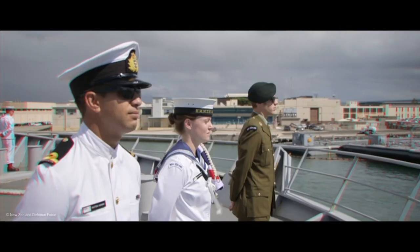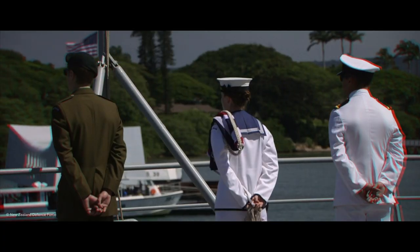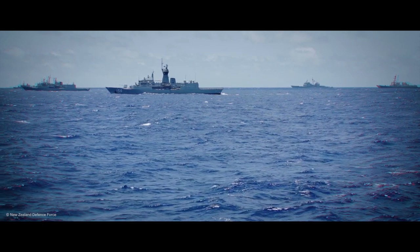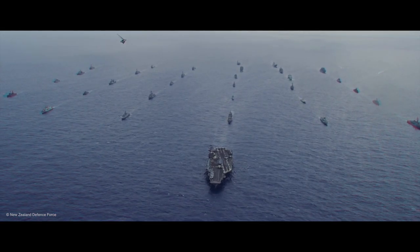First port visit was Exercise RIMPAC, Hawaii, and basically we played a series of war games for about a month. Key moments for me is when you're working in a big task group with a bunch of other ships, and all those ships are looking to you to find out what other threats are out in front of them. It's quite a big responsibility.